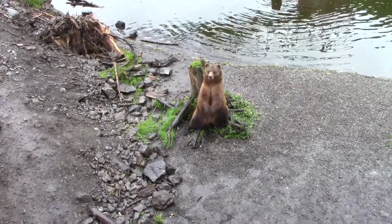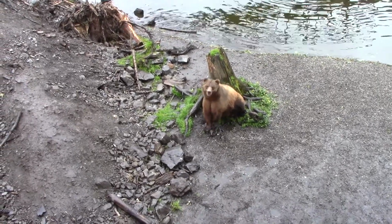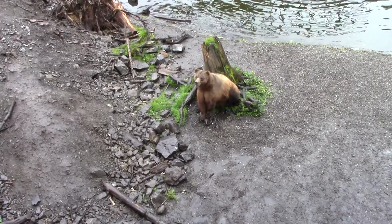And then we send them off to other zoological facilities. We only send them to AZA accredited facilities. That's the Association of Zoos and Aquariums. They have the highest standard of habitat, animal care, diet.